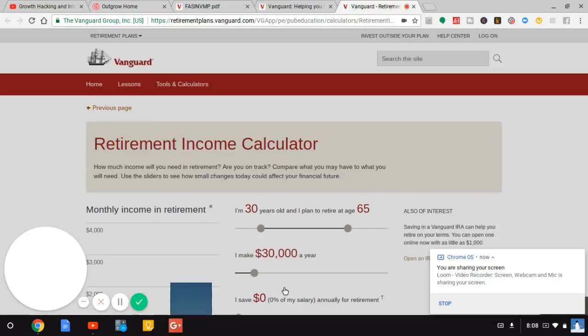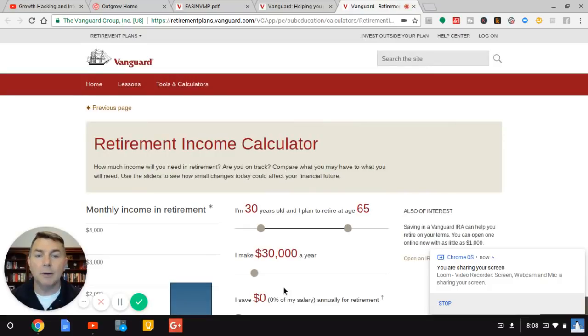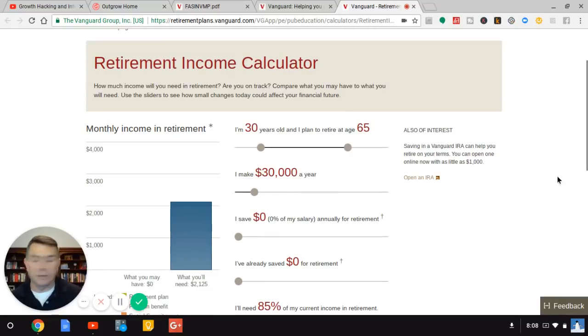Man, it's fantastic, and I highly recommend you look at it. I want to share it with you because it's good. It's one of the better calculators I've seen out there for sure. Vanguard has a couple of good calculators I'm pretty fond of, actually. And so we're going to run it.